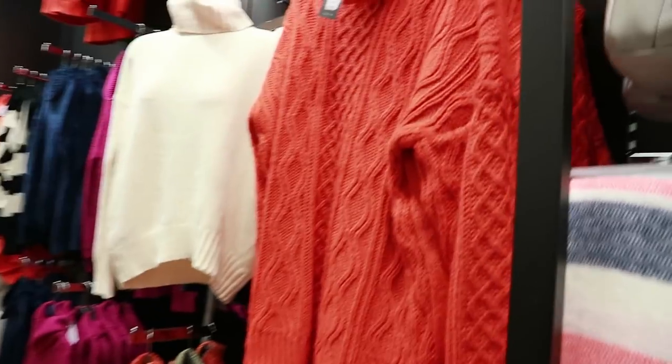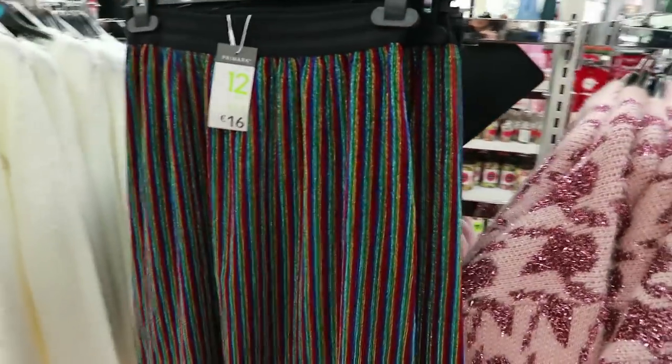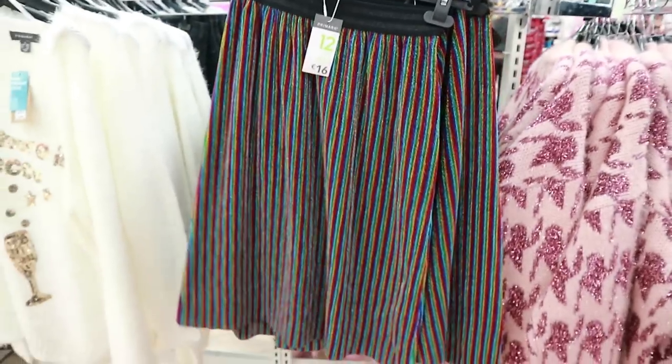And then they have this really, really nice orangey polo neck. And that's 18 euro. Guys, look at this skirt. Isn't that such a party skirt? That is just 16 euro. It's a size 12. Love it.